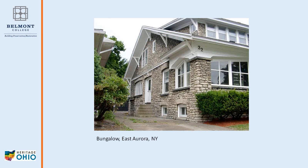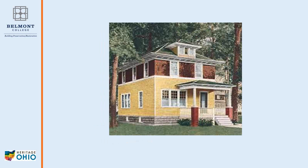Another East Aurora house, but this time using a very light colored stone, and so white was the appropriate choice there. In some ways you can't go wrong with white. Some of these early craftsmen, in this case a four-square home, often did have two types of materials, so once again a clapboard on the first floor painted yellow, the shingles on the second floor painted brown, and then using white as a highlight, or as a trim color throughout the building.